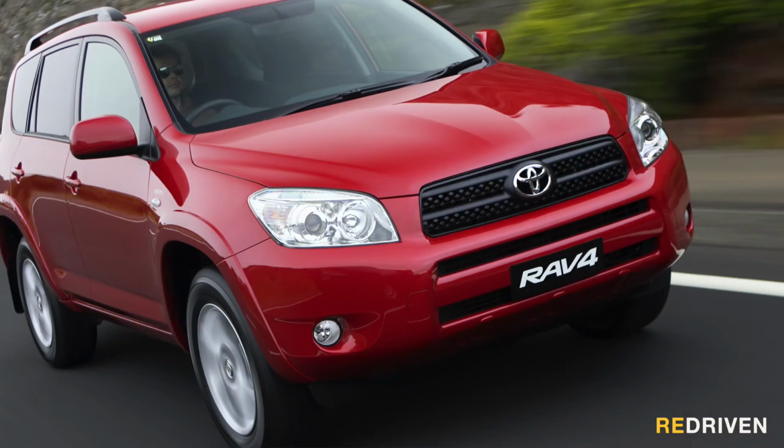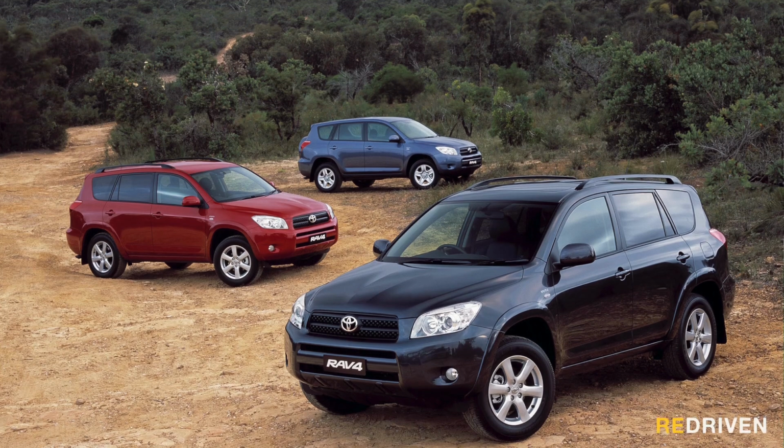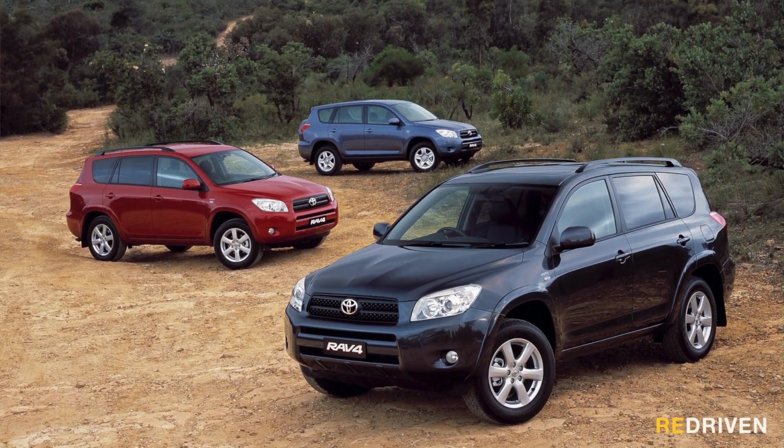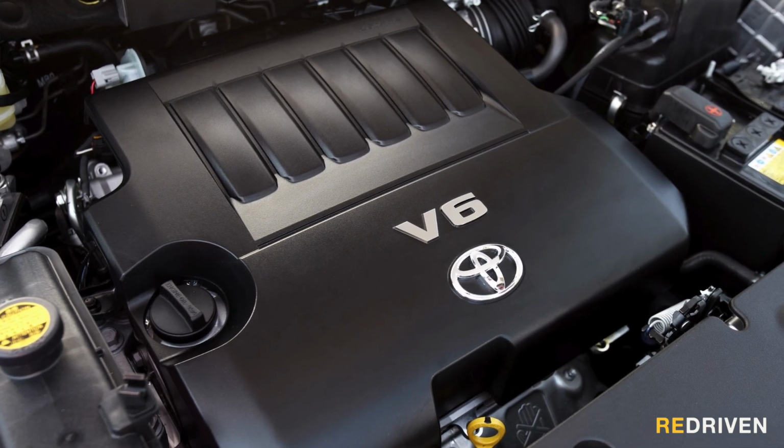Right, in the top spot, it is the Toyota RAV4, but it's a very specific model. It might be getting a little bit long in the tooth, and it's not exactly a looker, but the 3rd generation 2006 to 2012 RAV4, and here's the important bit, with the V6 engine, is a cracker of an SUV.